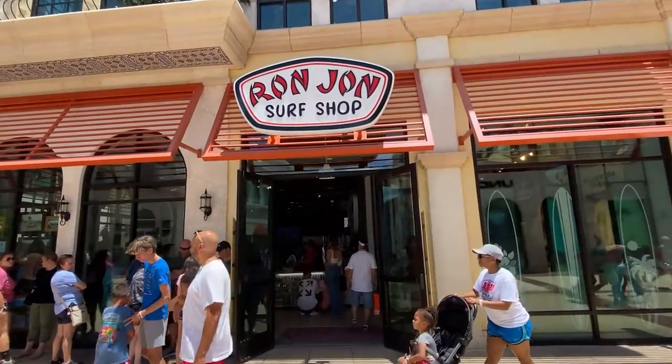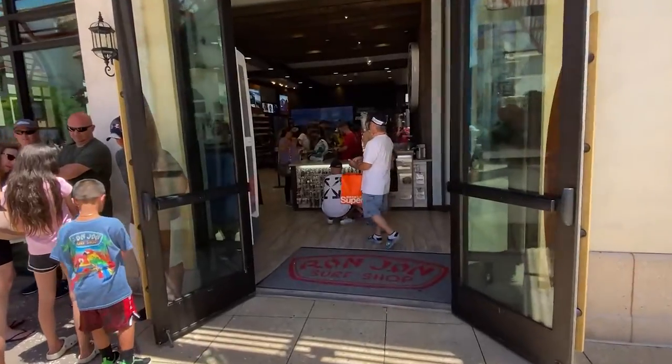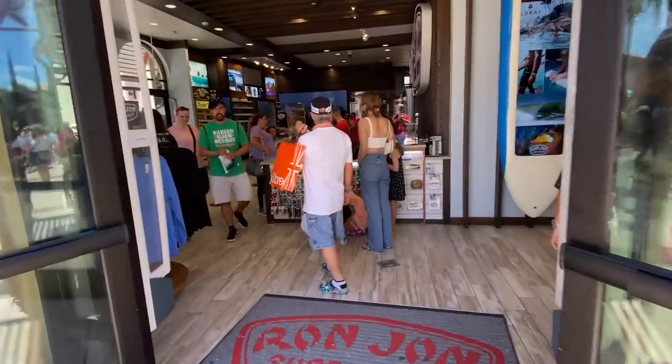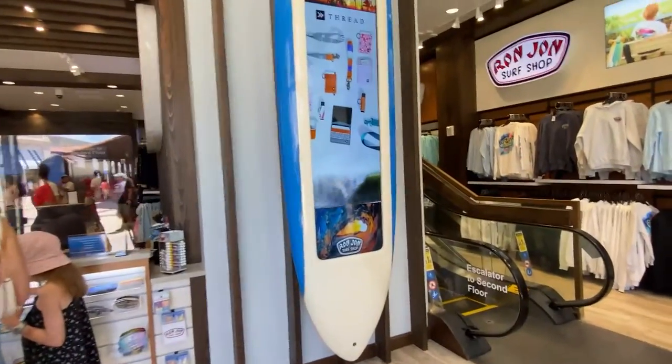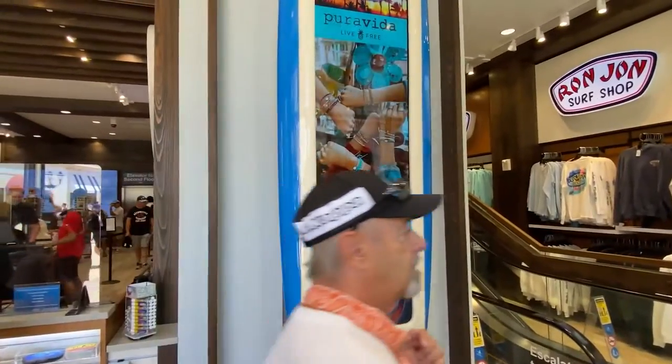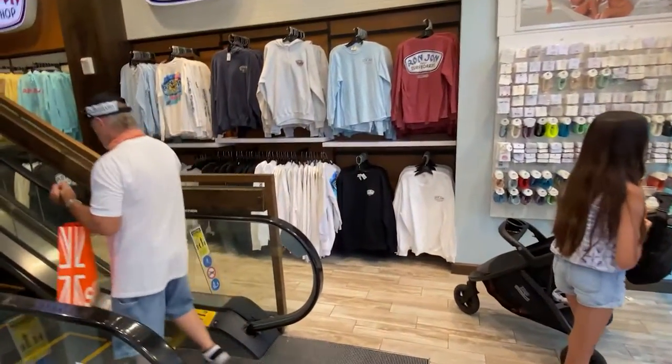Okay, everybody, today we're down at the Ron Jon Surf Shop, located right here in the Walt Disney World Springs section of Disney. Walking in, first thing you're going to get greeted with is this big old surfboard television. This is like one of the coolest things here. This is a very big store, guys.